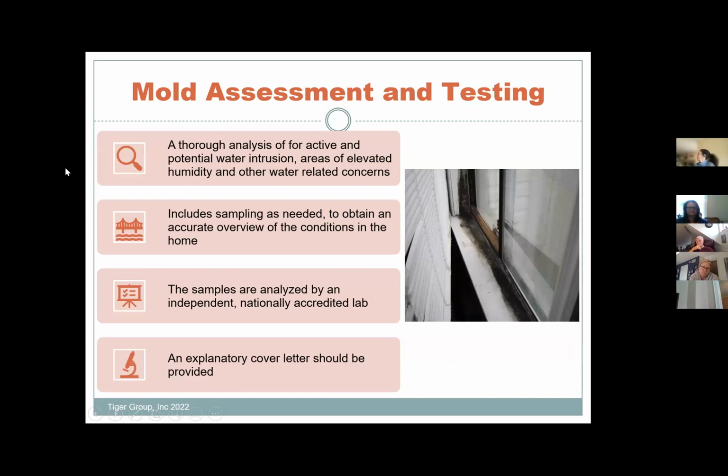Our mold assessment that we came up with through requests of clients for years includes a thorough analysis of the home for active or potential water intrusion areas. Then we look for elevated areas of humidity and other water-related concerns. We do that through visual inspection, focusing more on those water-related and mold-related items than we would in a standard home inspection. Additionally, we use different equipment. We have infrared cameras to check for temperature anomalies that may be related to moisture. And if we see something suspect, we then follow up with a moisture meter to determine if there's high moisture concerns related to mold.